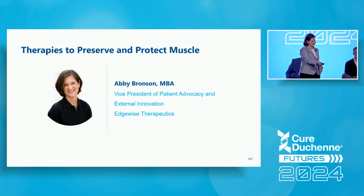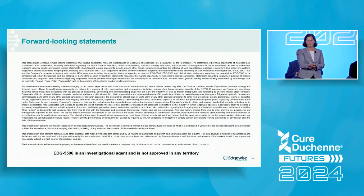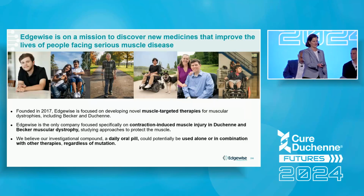So I'm Abby Bronson. I'm from Edgewise Therapeutics, and I'm going to tell you about EDGE 5506, which is now renamed Sevasemten. We like to call it affectionately Seva, and how it works, how we think it might work in muscle, and a little bit about our program. And yes, I have one of these slides as well, and so we're a publicly traded company. I have to put this up.